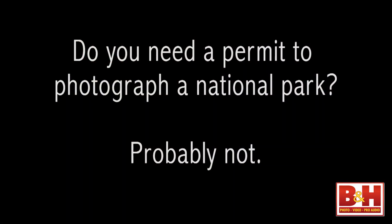One of the big questions: do you need a permit to photograph in the national park? And you probably don't. It's very special circumstances that require a permit, and a lot of people get confused about it because the rules used to be a little more confusing. The Park Service a few years ago did a really good job of clearing it up. And so here you go.